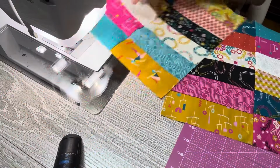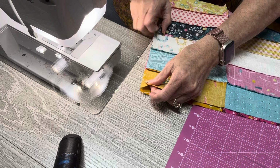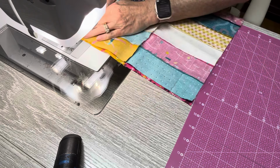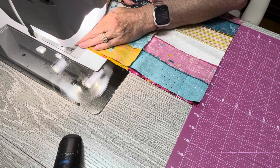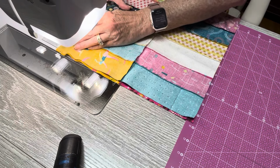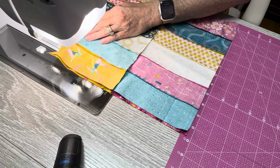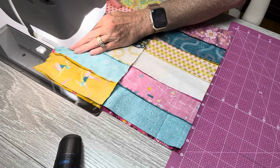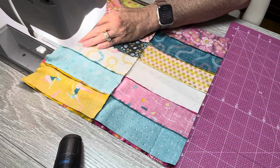So I'm going to keep going. Line them up and sew them down this side. I'll come back to you when I get all of these units in 4 block sets, and then we'll be on the home stretch.